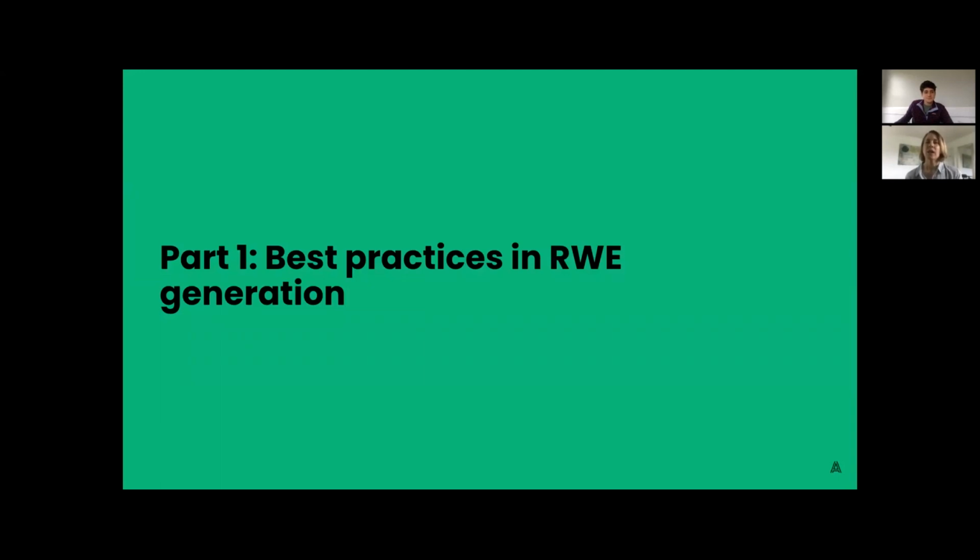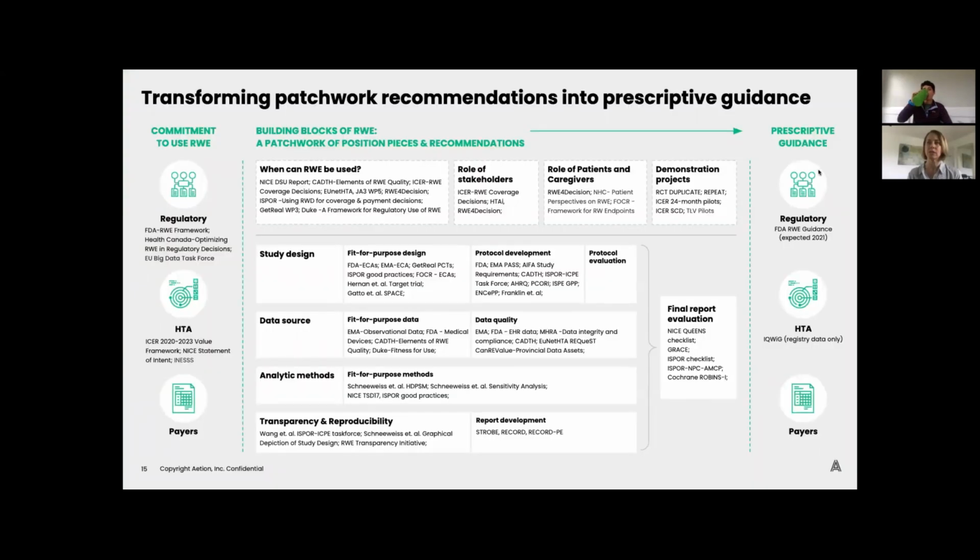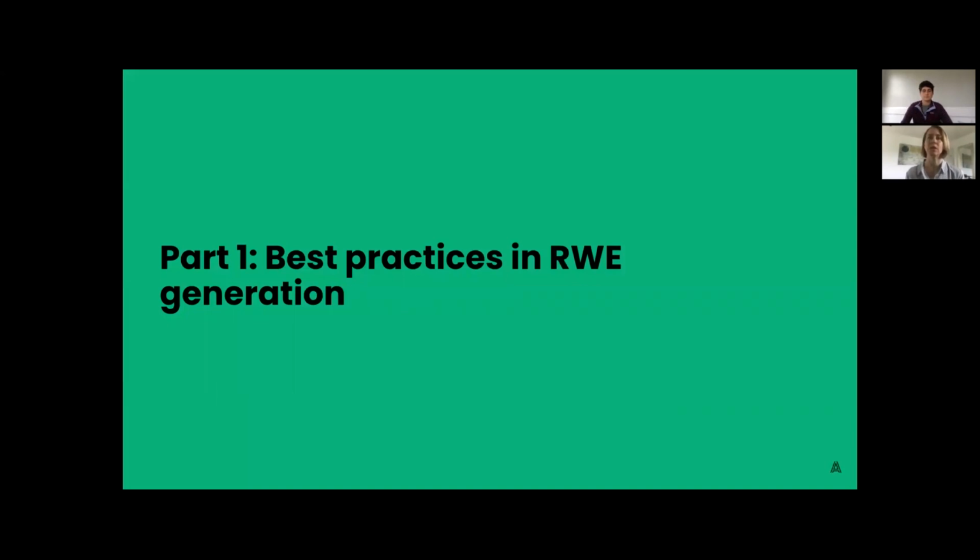Thanks, Ashley. I understand that most of the people in the audience today are more likely to be evaluating the quality of a real-world evidence study as opposed to designing and implementing one. Going back to Ashley's last slide, in terms of these building blocks, the final report evaluation box close to the right-hand side is the most relevant. But we believe the best way to use these checklists and recommendations to evaluate the quality of real-world evidence is to understand how good real-world evidence should be generated. So that's what we're going to walk through in the next section.